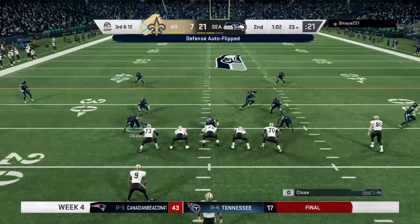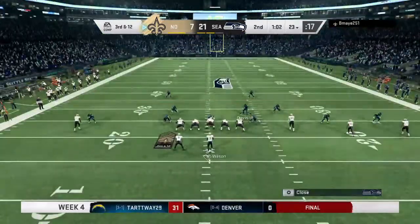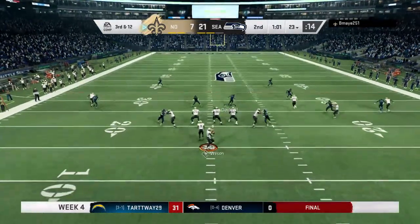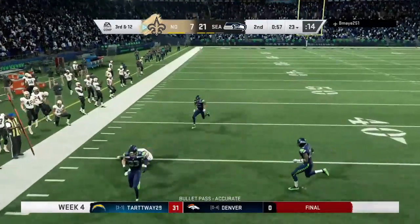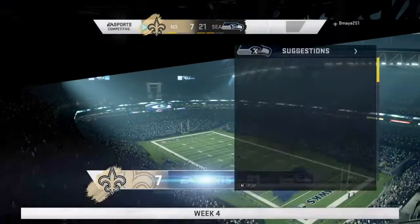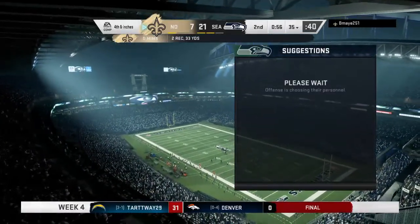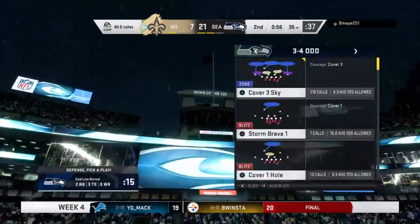An incomplete pass on that last play, and that means they'll need to come up with something here on third down. Out of the gun, here's Wilson. And this time he's got the hook up. It's complete. Now we'll get a quick timeout called by New Orleans, number 2, as the stoppage will come with a little under a minute to go in this first half.